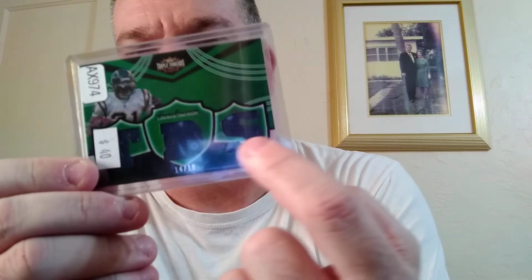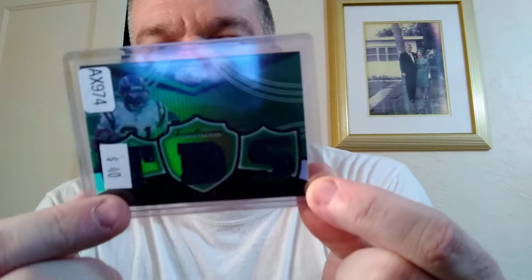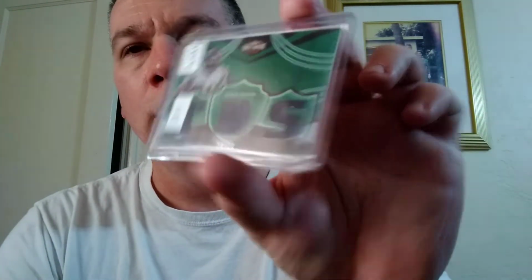There's another card. I still have the sticker. I guess this is what the guy paid for. This is a LaDainian Tomlinson. He just went in the Hall of Fame. And he's got parts of his jersey, spelled out with his initials here. So that card didn't sell for $40. I sold it for $22.99. I'll take it all day, every day.